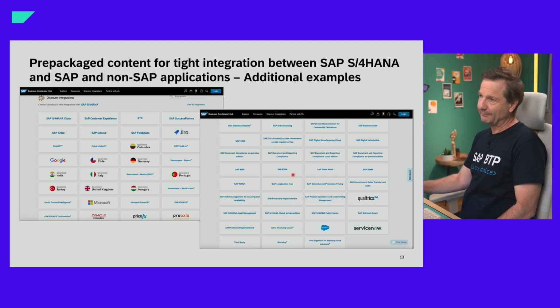So tons of prepackaged content available for the integration of non-SAP applications as well. So definitely, bottom line, you can use SAP Integration Suite for the integration of non-SAP applications. Third question, can you use SAP Integration Suite in large-scale, high-volume scenarios?